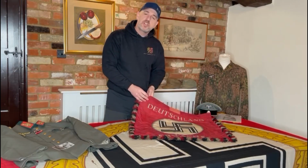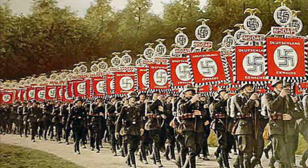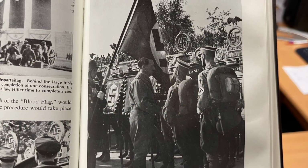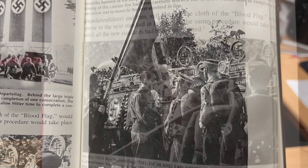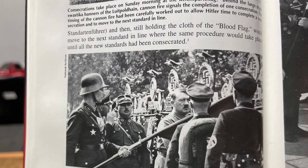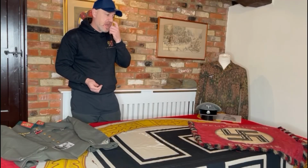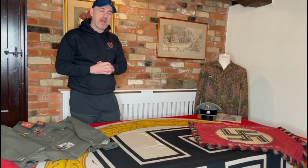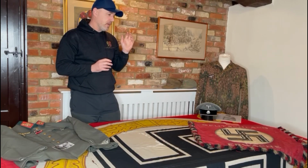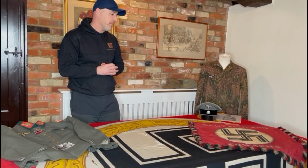And what he used to do, he would go to events and he would take hold of the blood flag and touch every one of these Deutschland Erwache standards with the blood flag. So you can guarantee that each and every one of these flags has been touched or handled by Adolf Hitler. They're very, very rare. The banner tops as well, very, very rare. And this one is on our website. I think it's about £28,000, somewhere in that vicinity. But it is the iconic flag of the Third Reich era.